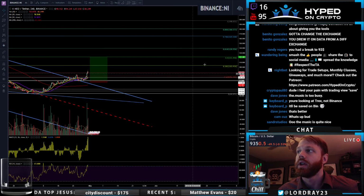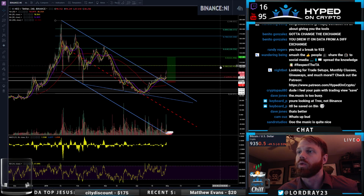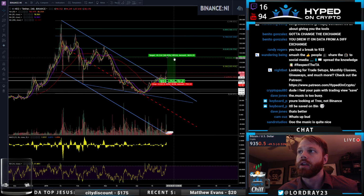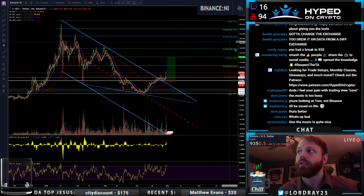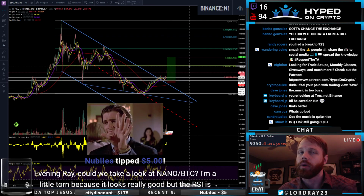We said the exit was up here at the 50% retrace, the 121.46 area. So we're making our way on up there. You have this area, and if you wanted to be liberal, you could also take some profit at the 139 area. You don't have to completely exit. You don't have to at all.